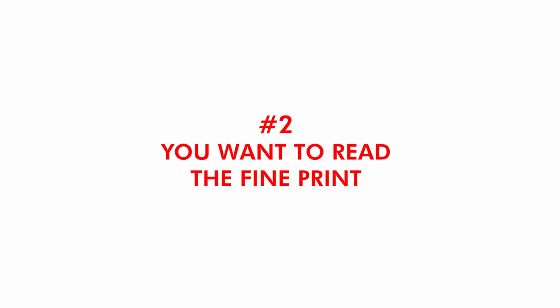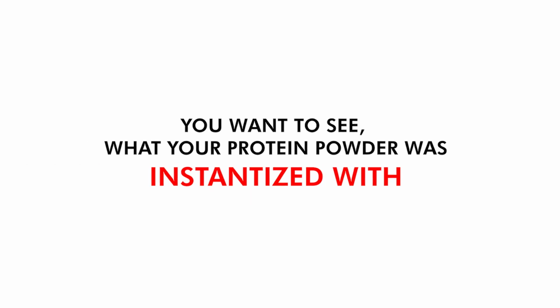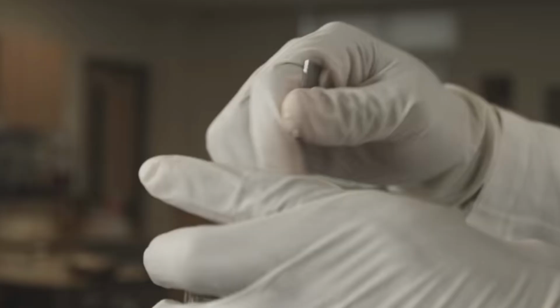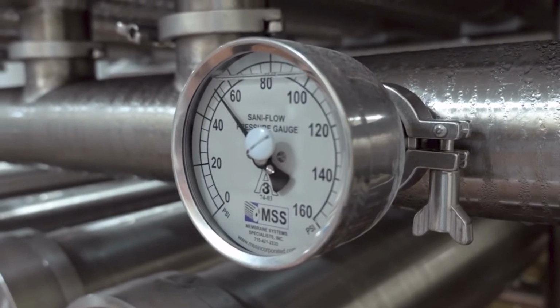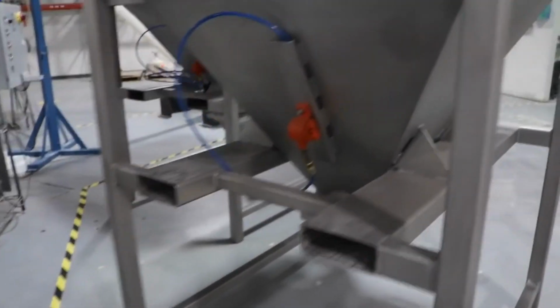Number two, you want to read the fine print and see what your protein powder was instantized with. Proteins are powders, and these powders are ready to mix. If you put it into water, it would disperse. However, they are not naturally that way. They become ready to mix and dispersible because they are instantized, after the protein has been concentrated and filtered. It is spray dried in a tall tower, typically with soy lecithin. That soy lecithin is sprayed all over the particles so that they will disperse.